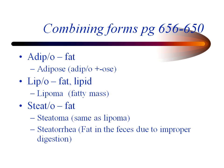Steato for fat, and this is in the conditions. Steatoma, which is the same as a lipoma, but you have steatorrhea. We had that in Chapter 5, which is where there's fat in the feces because there's improper digestive breakdown of the fats in the digestive system.